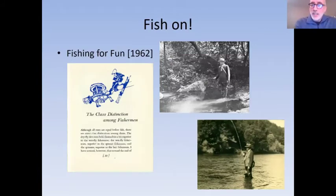Fishing, there was no way to really capture the essence of Hoover fishing. Too many things to choose from. He wrote a whole book on it. Some of his most poetic writing was on fishing.